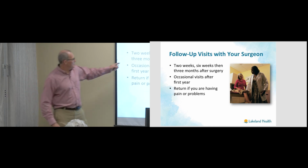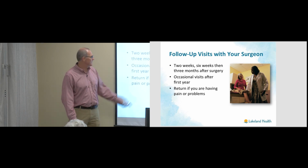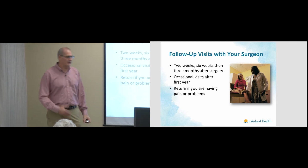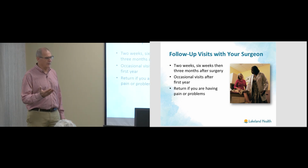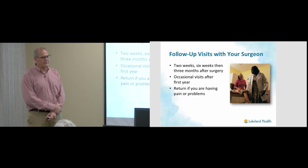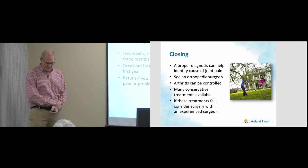That's why we usually follow somewhere between two and three weeks post-operatively, six weeks post-operatively, at three months, and then usually we check at about a year out. Then occasionally we have to check after that, and then usually no additional appointments after that unless there's some type of a problem.